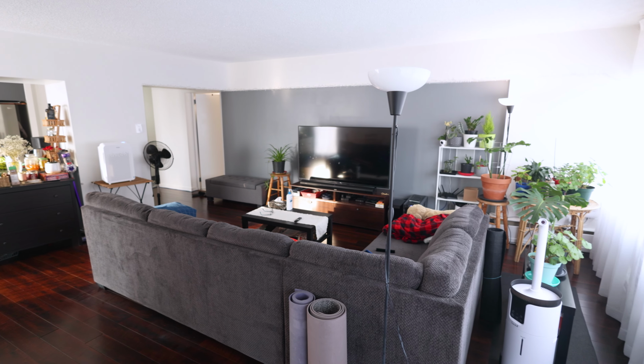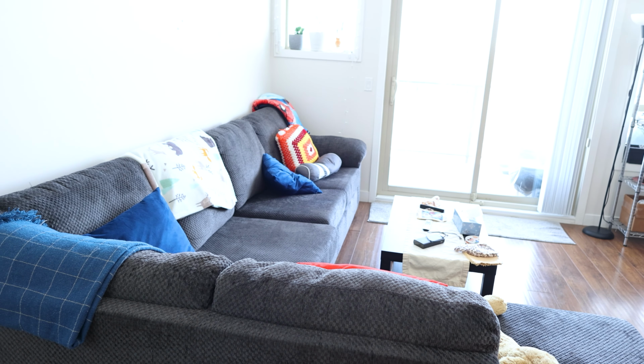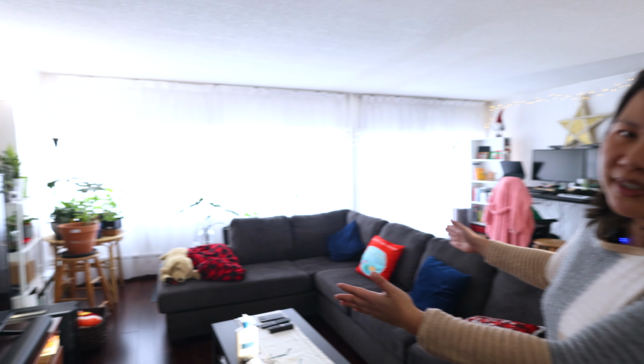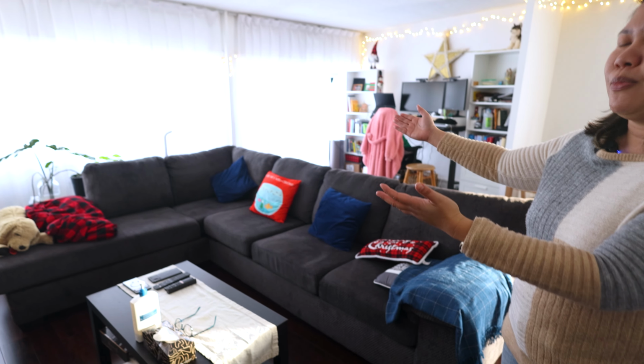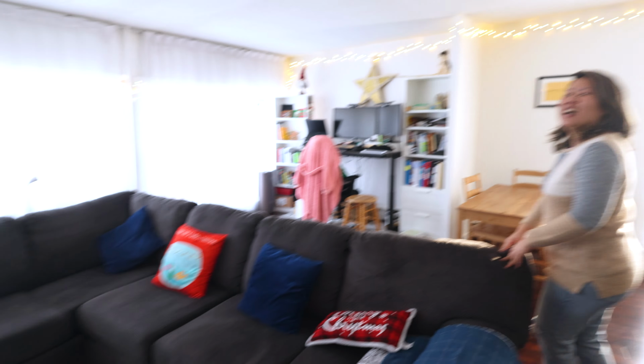A few steps away from the kitchen is the living room. It's a bit bigger than our previous place, but in our previous place, we had a separate living room and a den where I work. Here in this new place, we don't have separate spaces, so we combine the living room with our humongous couch. Yes, this is from our previous place. We brought it over.